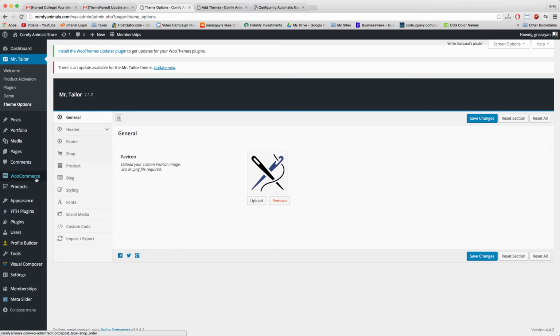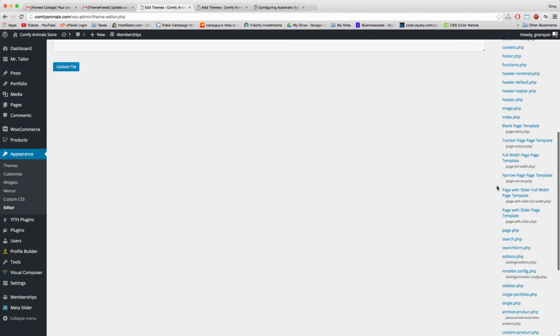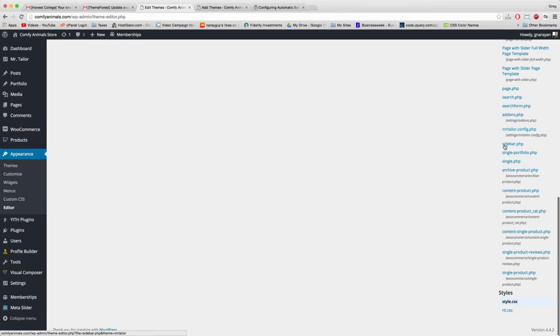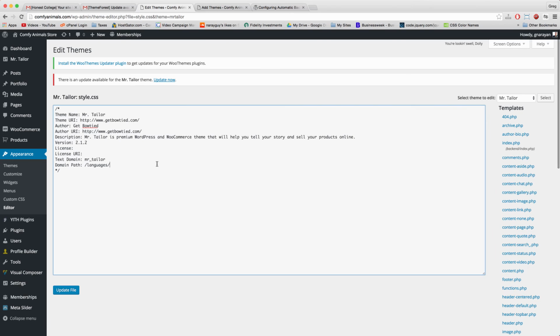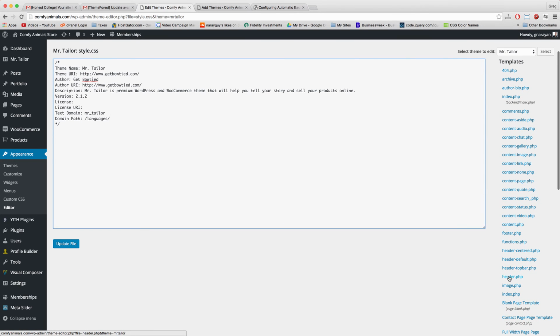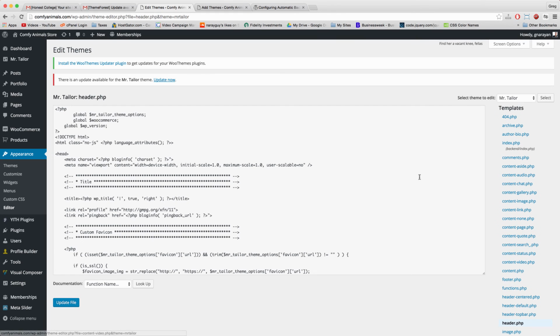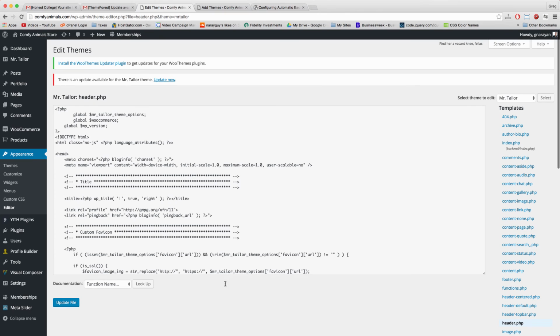If, however, you did change the theme files, which are in Appearance Editor, maybe you added some CSS to style.css, or maybe you changed up your header.php file to include a Google font or some analytics code or something like that. Anything that you edited in these files on the right and then saved will be overwritten when we update our theme. That's important to know.